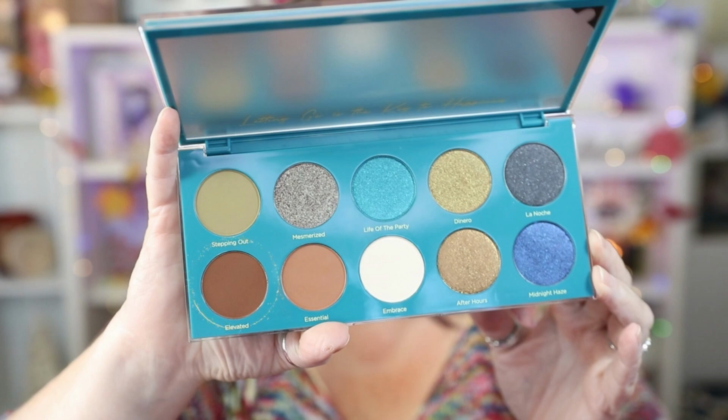Elevated matte chocolate. Essential warm cognac matte. Embrace cream matte. After Hours deep bronze with gold shimmer. And Midnight Haze is a deep blue shimmer. These shades performed very well. They're very pigmented. Didn't have any issues with any of them. They blended like a dream. Even the shimmers blended very well together.